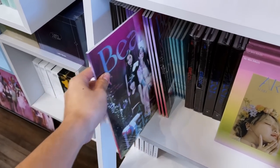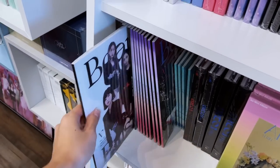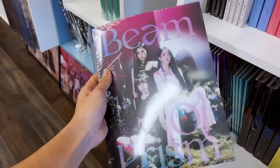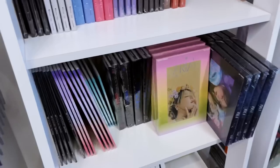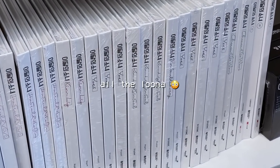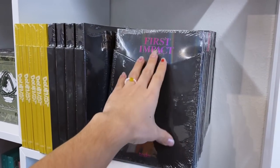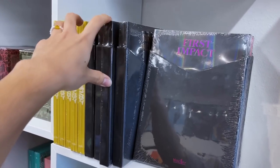I think these are still first press. And these were sold out on K-Town for you, so I might have to grab this. I only have the pink version of First Impact. I feel like I do need to get the other two versions also.